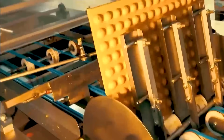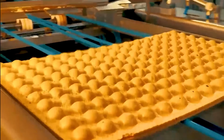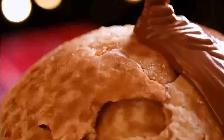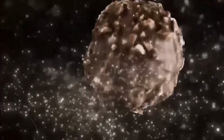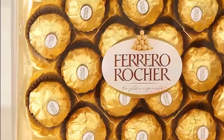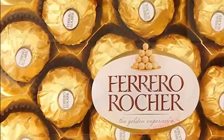What's more, Ferrero production plants place a strong emphasis on food safety. They are certified to international standards such as ISO 22000 and FSSC 22000, and operate with strict allergen segregation, hygiene zoning, and air filtration systems. Operators wear full protective gear, and certain areas are restricted to minimal human presence to reduce risk of contamination.